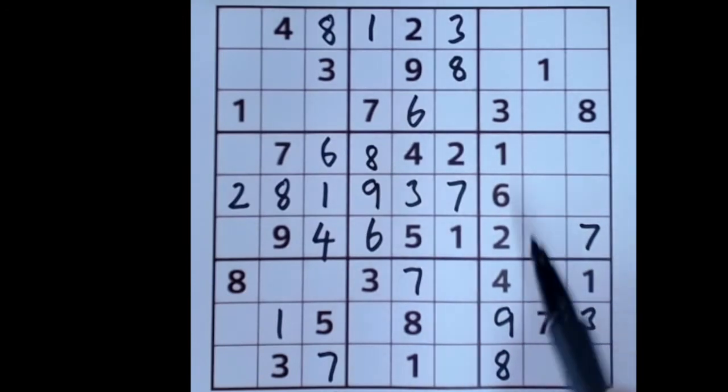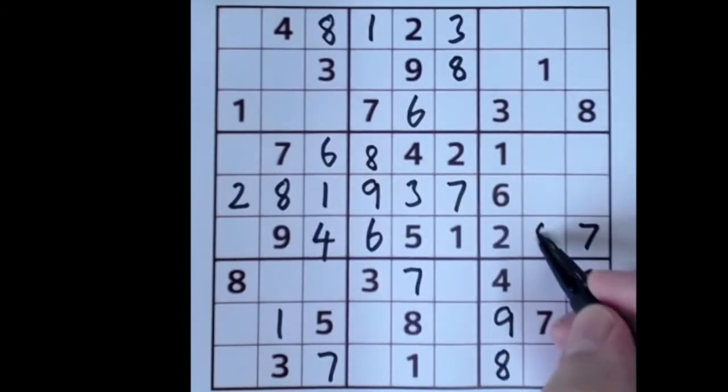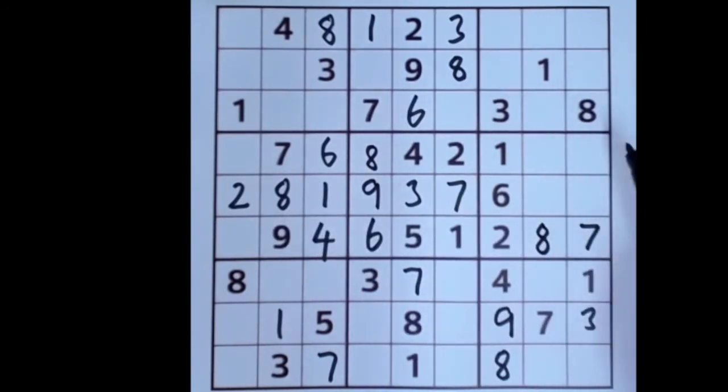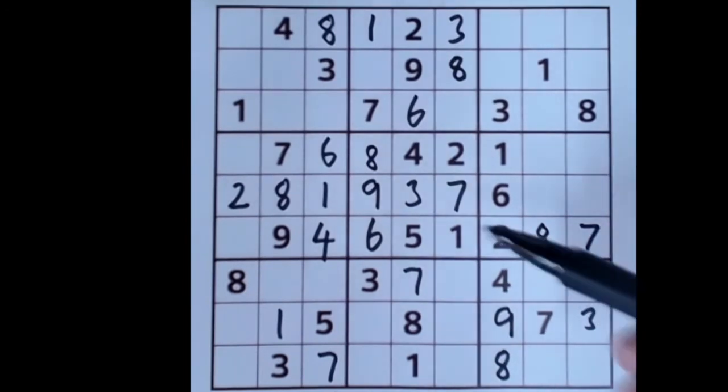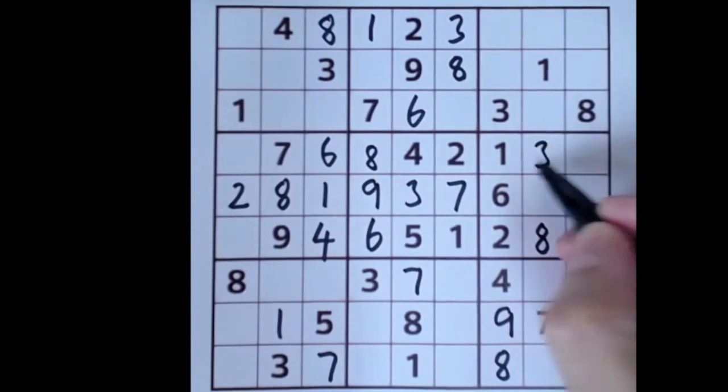Missing number here has to be 8 because we have 8 blocking along here, 8 blocking along here. This is our 8. This has got to be a 3, hasn't it? Oh no. Yeah, okay, so 3 blocking along here, 3 blocking up here. So that's our 3.